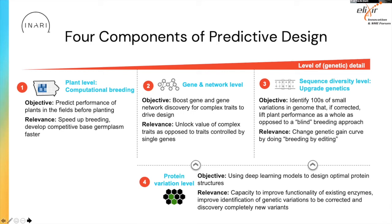Then there's the other element of gene and network level. So this is really about discovering and mapping gene networks for complex traits so that we can basically understand better how genes interact and then how we need to change them. Then there is a third component, which is really looking at the overall genetics of the plant. We want to identify all of the minor changes, which individually are not that important, but taken together have a major impact on the plant performance. And we are developing tools also based on computational filters to predict which of those we need to change.